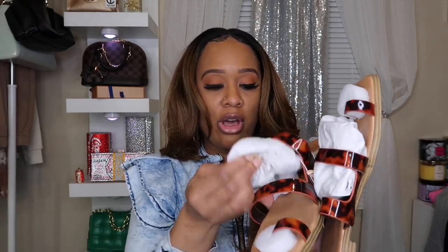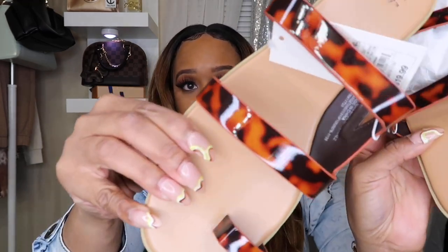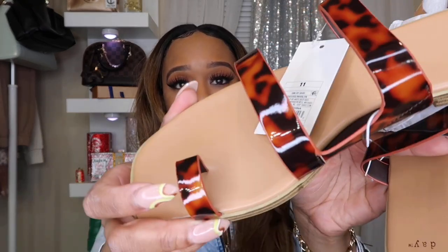Okay, guys. So, this next shoe is the Maryland sandal. This is super cute, guys. Let me show you these. But I'm a little iffy. I'm not sure if I'm going to keep these or take them back. But let me show y'all. I did see a bag on Amazon to match these. These are so freaking cute. And I'm a sucker for the thumb toe thingy, whatever you call it. The big toe ring, whatever. But these are super cute.